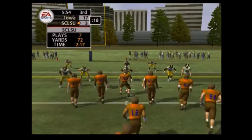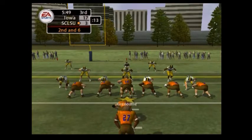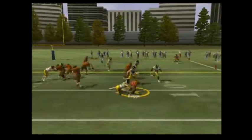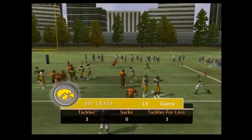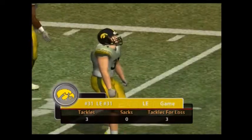High formation here. Here's a counter play. And they got him for a loss. Kirk, they really had nothing going on that run. I'll tell you what, Brad, it's almost like he ran into a brick wall on that play.